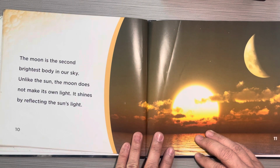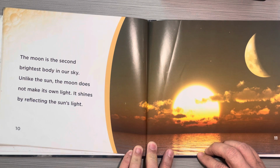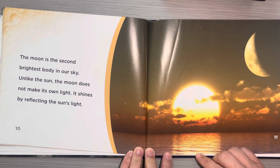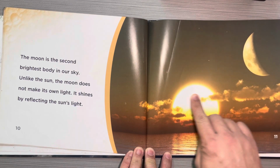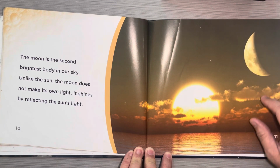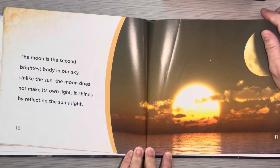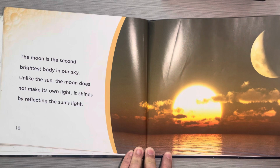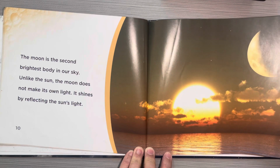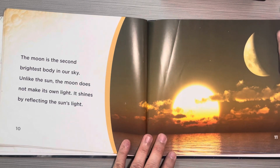The moon is the second brightest body in our sky. Unlike the sun, the moon does not make its own light. It shines by reflecting the sun's light. So you can see here's the sun making light. It's reflecting over the ocean. And over here is the light of the sun reflecting on the moon. And part of the moon is hidden because that's the Earth's shadow that's blocking the sunlight. Or that may be the part of the Earth that's facing into space because the sun's on this side. It's shining this way towards the moon.